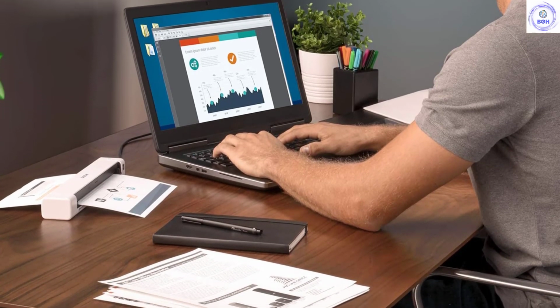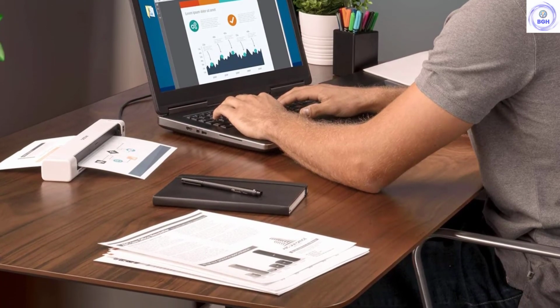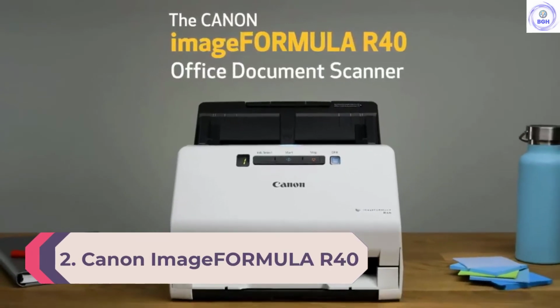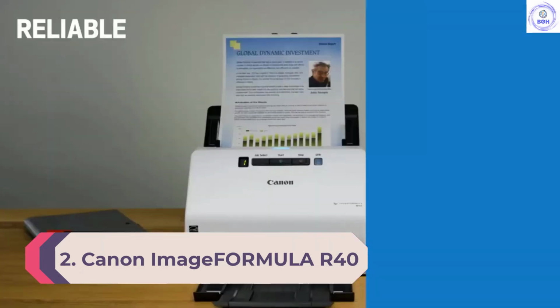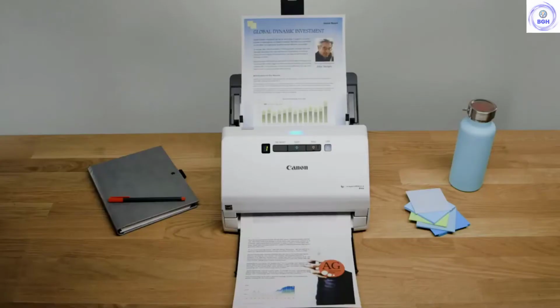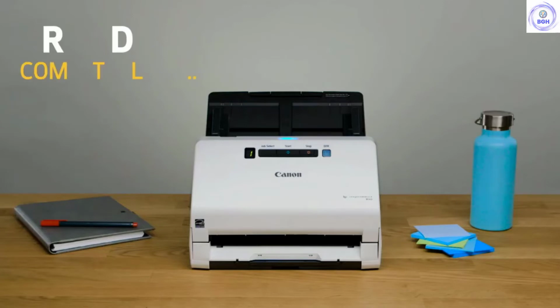Still, for many people, the Brother DS640 offers the convenience of size and simplicity at a price that won't gouge your wallet. Number 2. Canon Image Formula R40. If you are looking for the best scanner on the market today but wouldn't mind saving $100 without giving up much of anything, you need to look no further than the Canon Image Formula R40. It is a serious challenger to the most premium models we've ever tested.